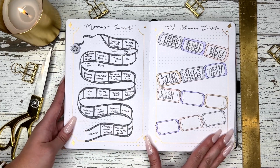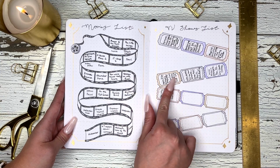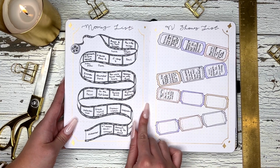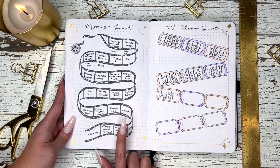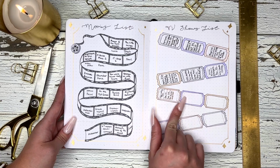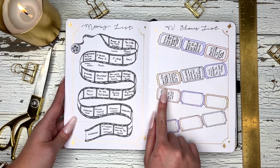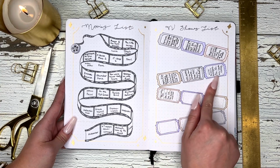And then I decided to add a movies list and TV shows list. These are movies and TV shows from all of 2021 because I didn't include it in my previous journal, and I think I should have thought more about how to fill this out. I tried to make these look like movie tickets, but you can see how many shows I watch.